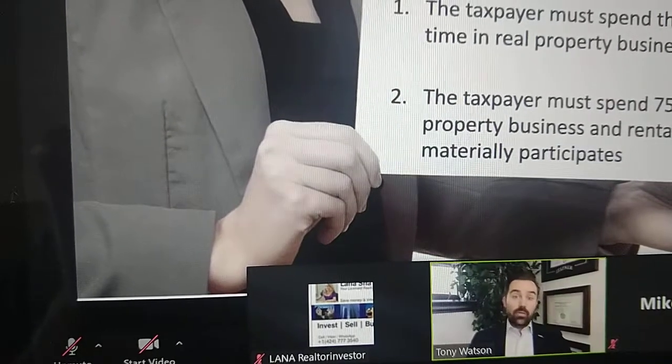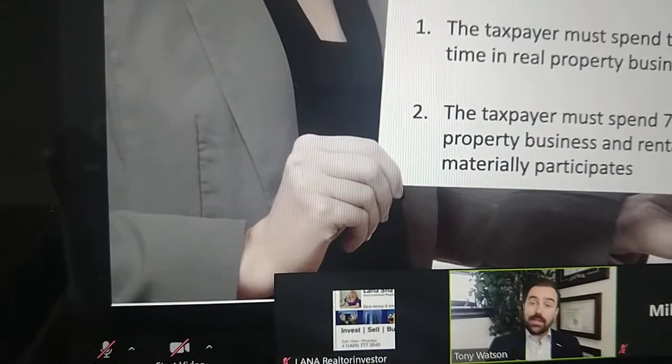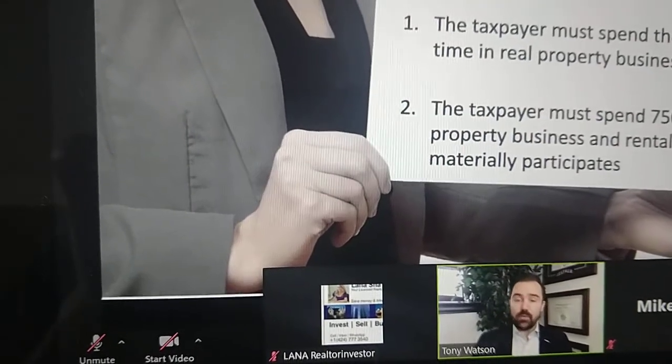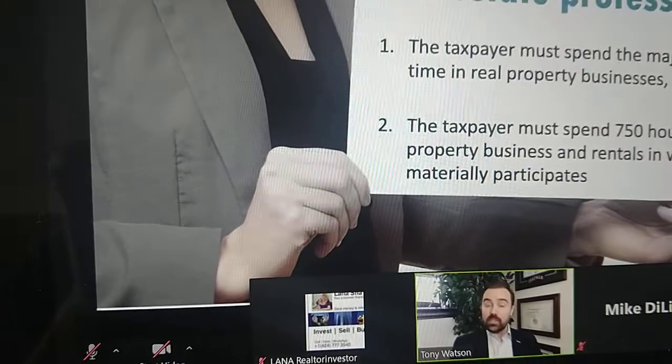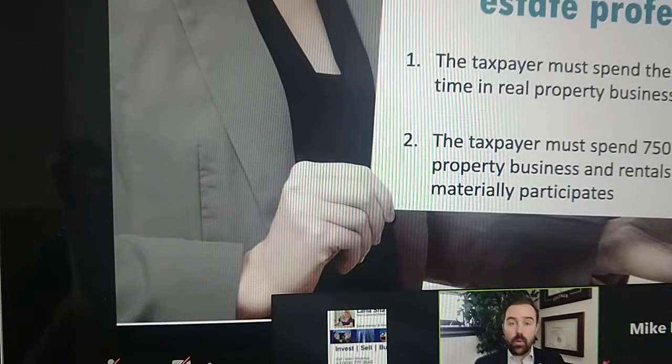Meaning that if all these years you've been making over, let's say, $150,000 and you've seen limitations on your real estate-related loss deductions or any other limits real estate-related wise on your individual return, when you check that box, all of those limits go away.